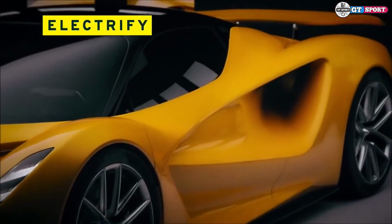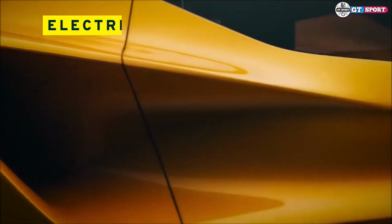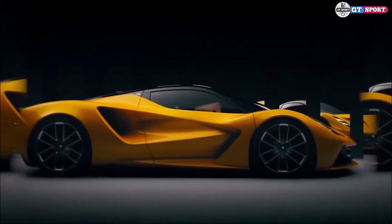So Electrify defines where we're going with our strategy in the future, as has been defined by Avaya. We will be a fully electric vehicle company in the late 2020s. Before then, we have one last hurrah with Type 131 with a combustion engine, but all of our technology roadmap is leading us towards an electric future.